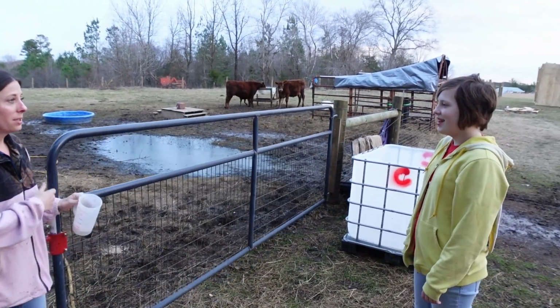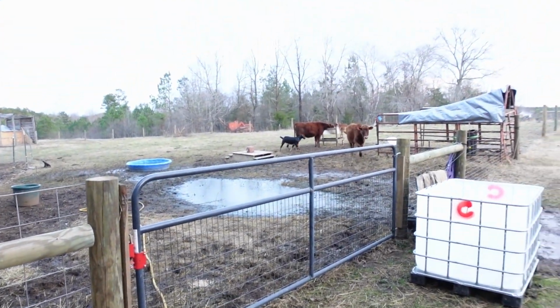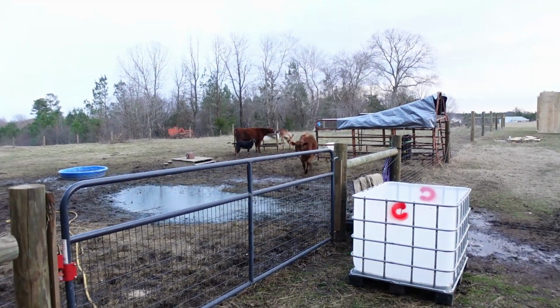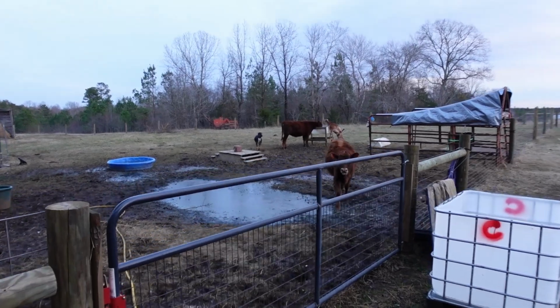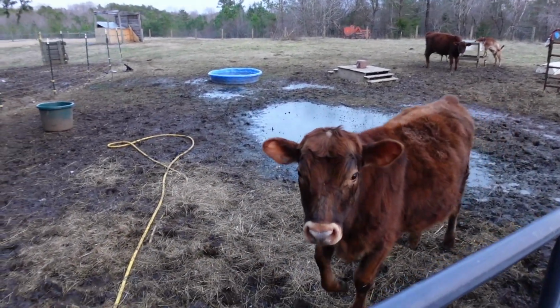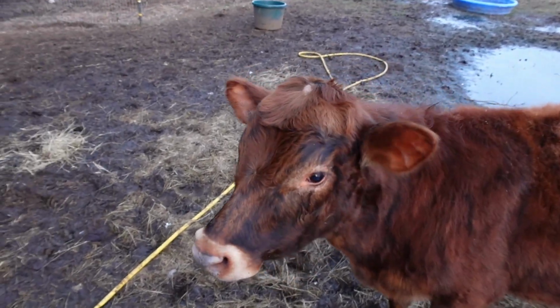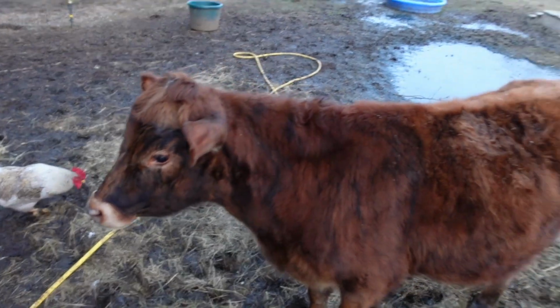I was going to say, come on, you can grab some hay with me. Look, they're already coming to check the feeder. You beat her tonight. What are you doing, Chuck? What are you doing, Chuck? Patty.